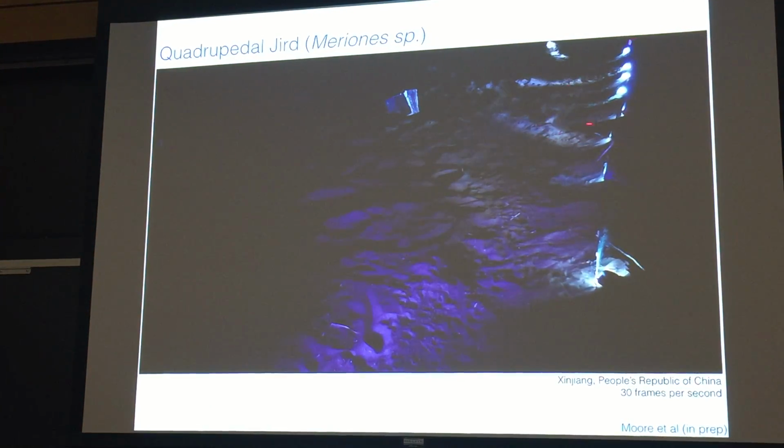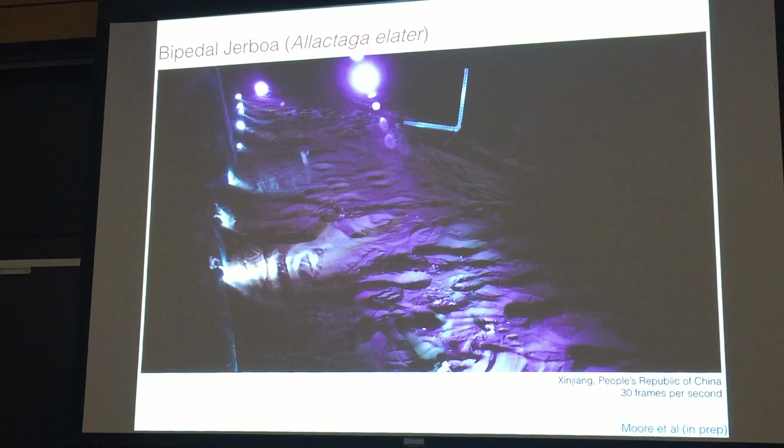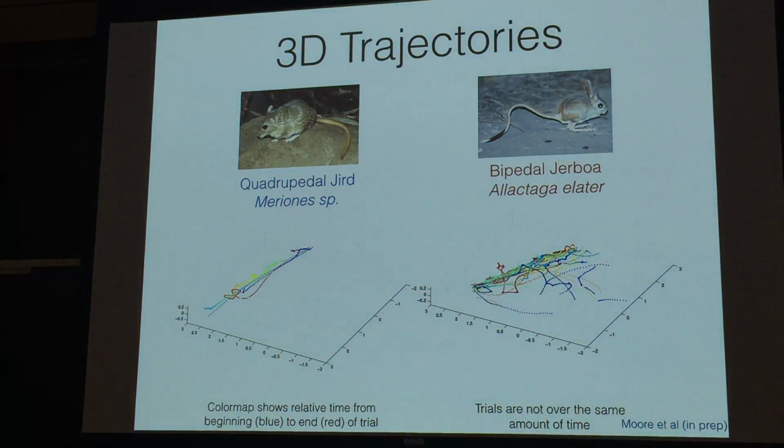This is a quadrupedal gerbil moving around, and we created these enclosures out in their natural habitat. And because these animals are more active at twilight and at night, we took videos at this time of day, and we scared them. So we simulated predator evasion and took videos of their locomotion. And this is a jerboa moving around, the same environment but from a different view. And because we used multiple cameras, we were able to track their movements in 3D. So these are the traces.